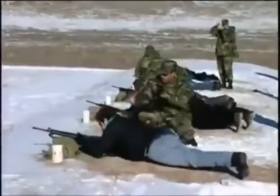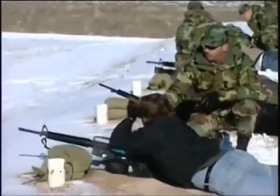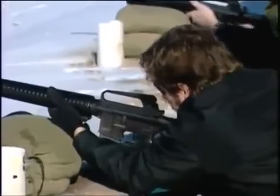That rifle right in the crook of your shoulder. Put that post right in the center of the target. Okay, go ahead and put it in. Okay, now you're locked and loaded. All right, I don't need to charge.